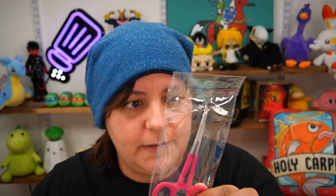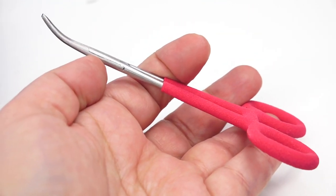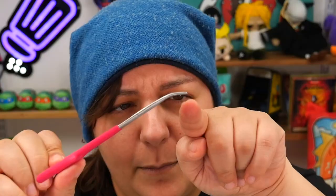What's this? I'm not sure what this is, but I'm sure I'll find out. They look like scissors, but they're not. Okay, I don't want to break this. If you grains know what this is, let me know. It's kind of bent this way.